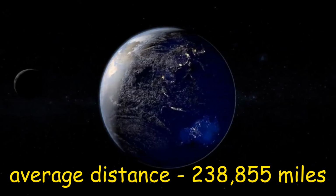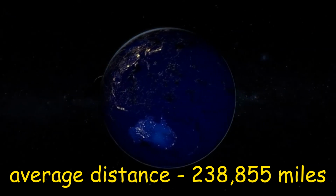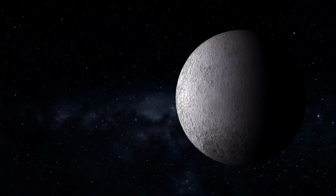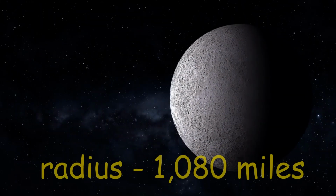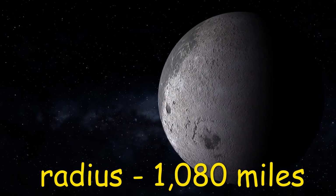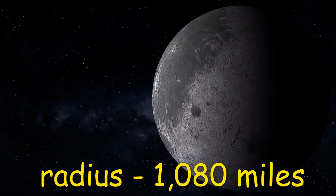The moon is an average of 238,855 miles away. That means 30 Earth-sized planets could fit in between Earth and the moon. With a radius of 1,080 miles, the moon is the fifth largest moon in our solar system. Moon has no rings.